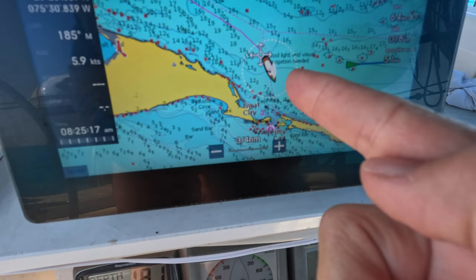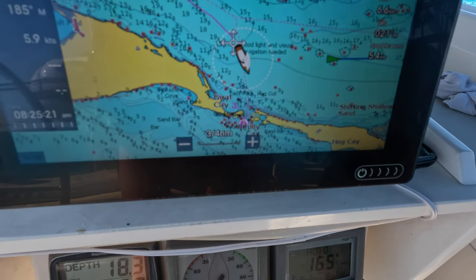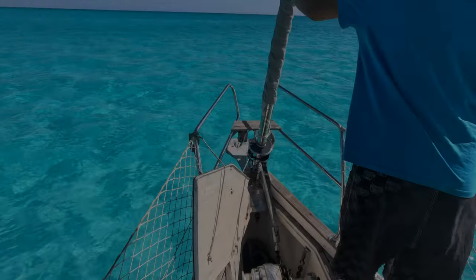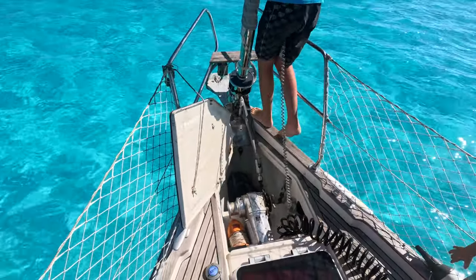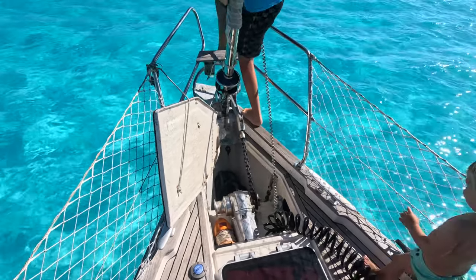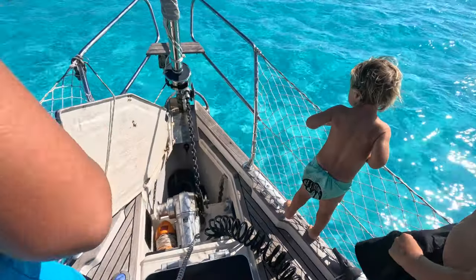We're gonna try and come through Hog Key Cut. Doesn't that look fun? Go ahead and drop it. Drop it! Did you untie it? Watch your foot. Watch. Get him back.